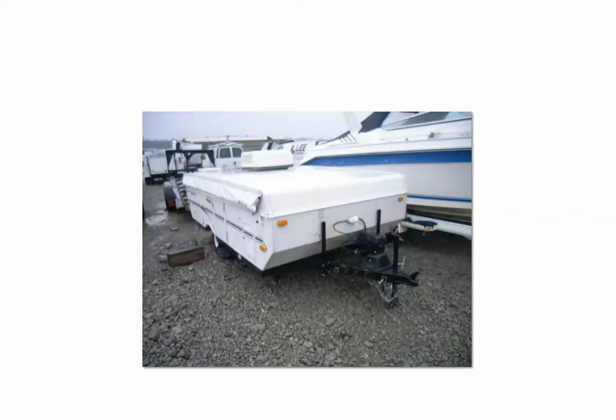Overall, approaching the camper, it looked just as described in the pictures. It looks in good shape. I did go around on the tires. As you cannot see here, the tires are approximately half worn, maybe not quite that much, but they have several thousand miles still left in them. Appear to be in good shape. The camper overall is in real good shape, but you can pretty much tell that from the photos.